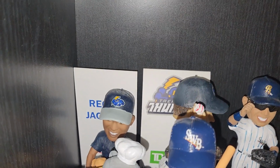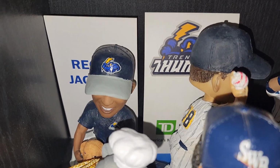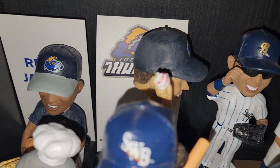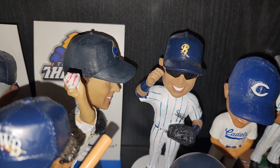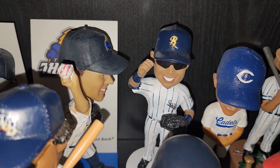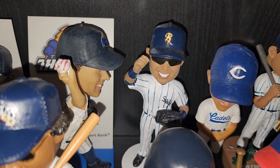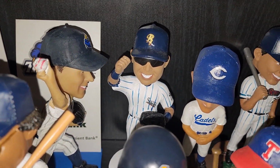In the back, you have two Trenton Thunders. There's a Reggie Jackson with a dog. See if I can get a better look. Right there, there's a David Robinson Trenton Thunder. There's the Nick Swisher, which I should probably bring up a little bit to the front. That's a pretty rare piece, because that was supposed to have been given out during the pandemic, and it never got given out. So I was able to purchase one off a dealer.